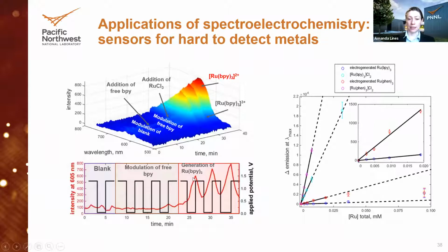It wasn't until we added our ruthenium, excuse me, everyone, I got a bit ahead of myself: blank, free ligand, then we add ruthenium. It wasn't until we add the ruthenium in the presence of the sensitizing ligand and we apply a reducing potential that we start to see the ingrowth of this optically active species.